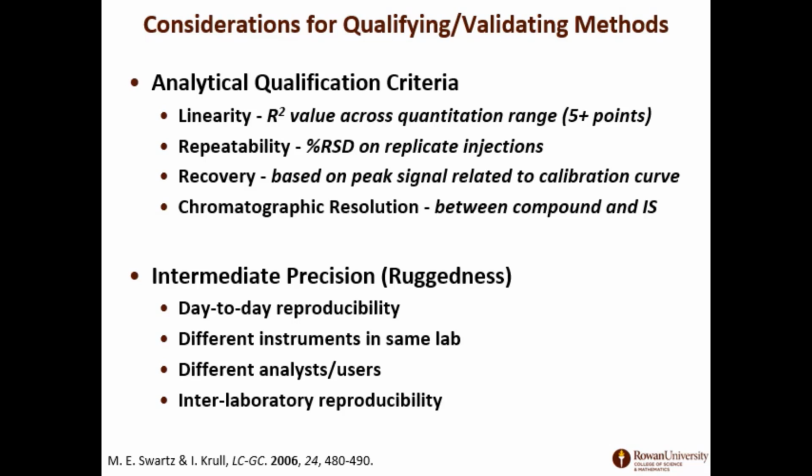What about running different instruments, so different instrument vendors in the same lab? What about running the same instrument but in different labs, or different people running the same instrument? And so you can imagine, you have your miniLC in one lab location to do method development and R&D type things, but then you have a second one for quality assurance, quality control monitoring at some manufacturing plant somewhere else, right?